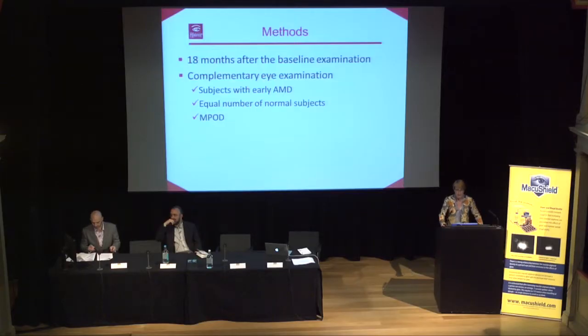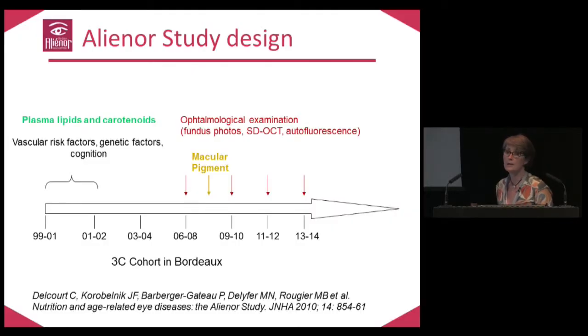So today, the purpose of my talk is to determine whether individuals' clinical parameters are associated with a difference in macular pigment optical density, which has been measured with the 2-wavelength autofluorescence method in the Alienor study. Actually, 18 months after the baseline examination, a complementary eye examination was proposed to subjects in whom an early AMD was diagnosed, and to an equal number of normal subjects. In addition to the eye examination, we measured the macular pigment optical density. On the same graph I showed you earlier, you can see here the macular pigment measurement between baseline and the first follow-up of the Alienor study.